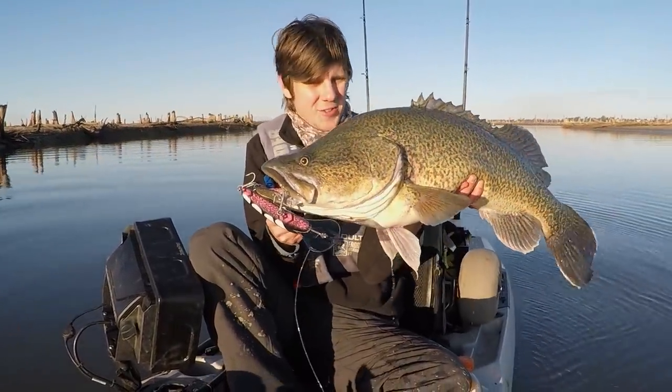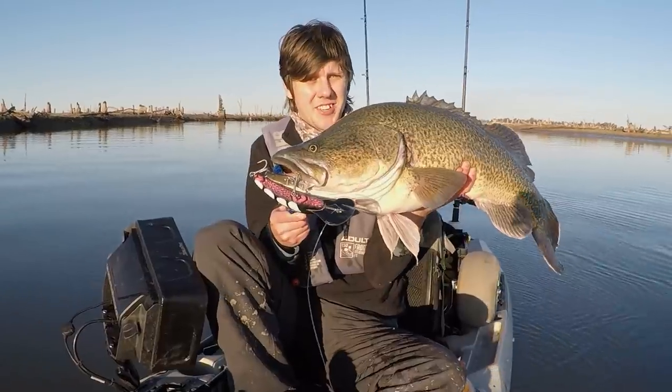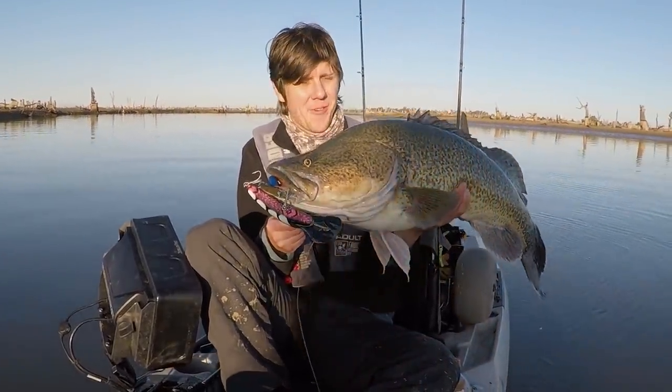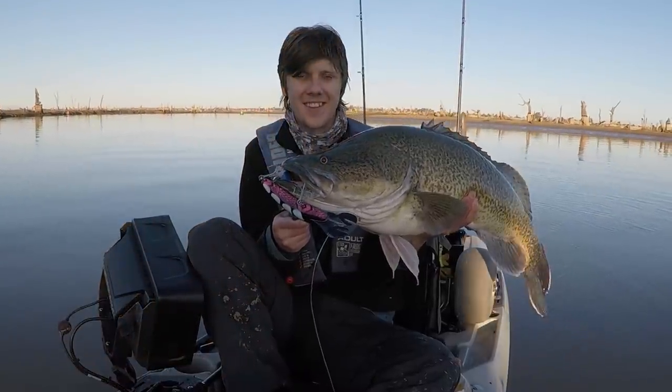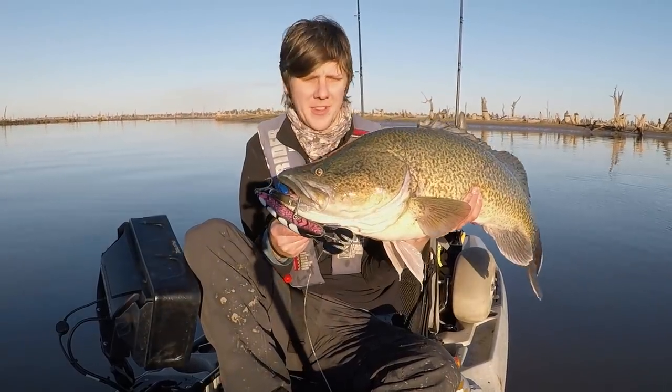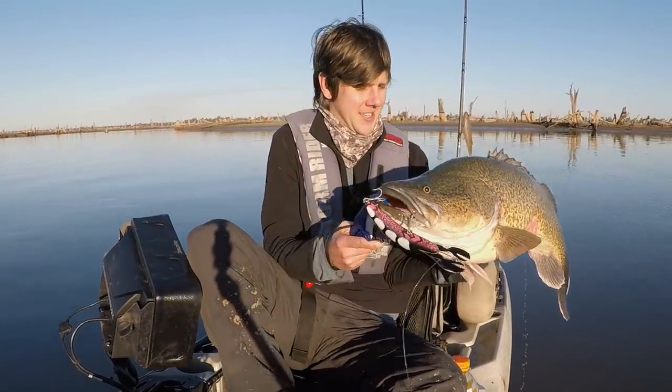First time fishing this lure and I got a real nice chunky cod on it. I'm stoked. Like I said before, I really thought I was going to donut here today, so any fish, massive, massive bonus. And for it to be a nice one like this, stoked.